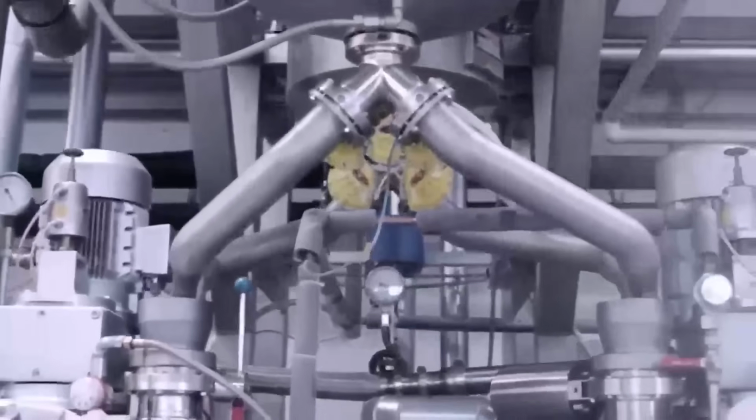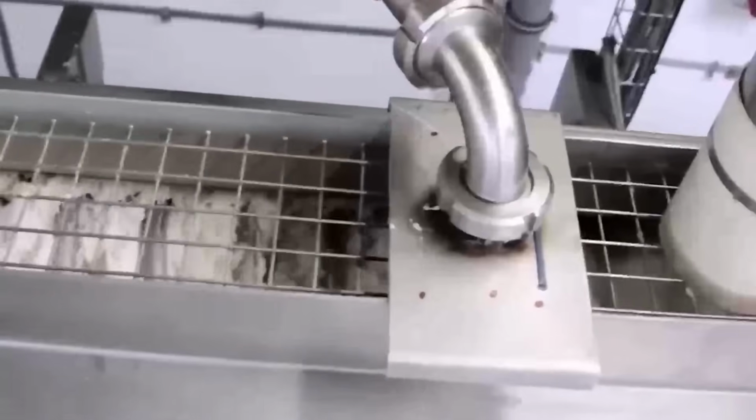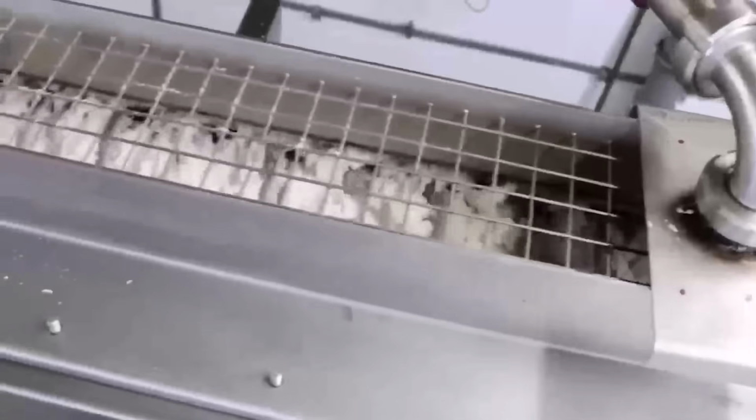Once cooled and firmed, the coconut logs are transferred by conveyor to the almond placement system. Each log must receive exactly 2 whole almonds, neither more nor less, positioned evenly across the top surface.